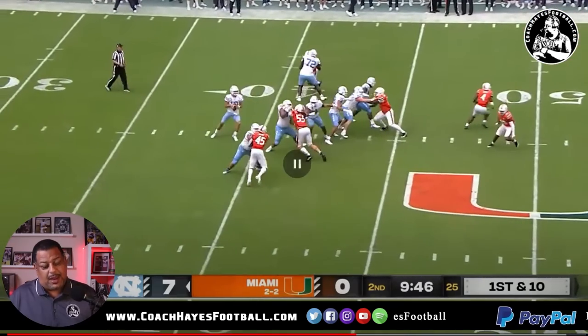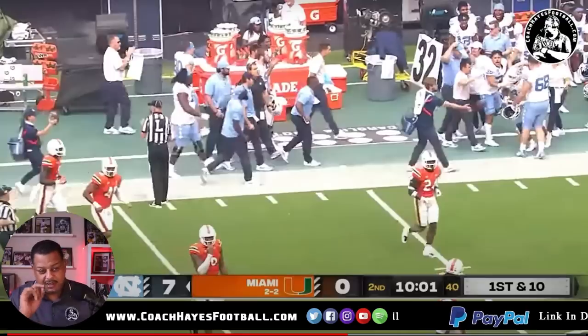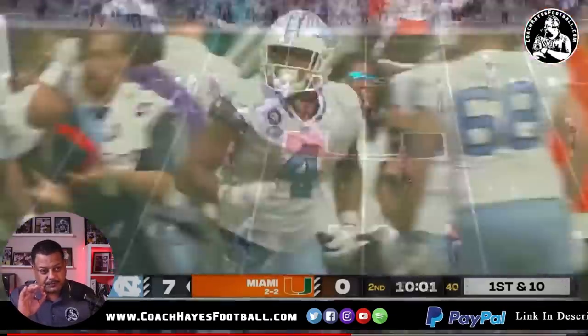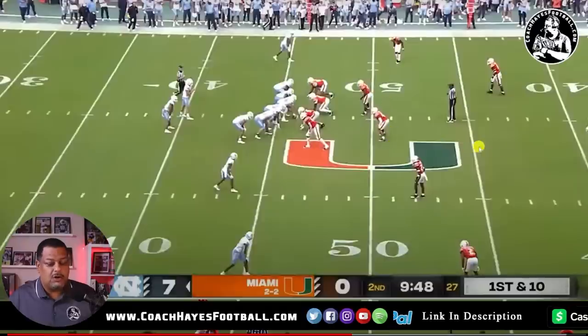Also, why this is bad, I want to say this. People want to talk about Tyreek Stevenson on this play. This is cover three. I looked at this play a lot. You're going to see James come down here, play curl to flat. Couch is playing curl to flat. Hook to curl, hook to curl. Kitchens has middle third. He has outside third, and Tyreek has outside third.